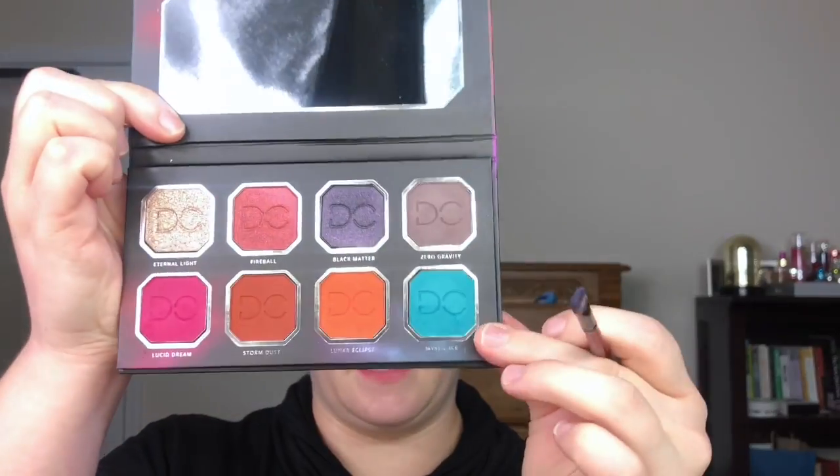I'm going to take this flat packing brush and go back into that shade Mystic Ice. And I'm going to pack that right next to this gray shade here, on either side. I'm going to go back in with that small blending brush, the M562, and just blend these colors together.